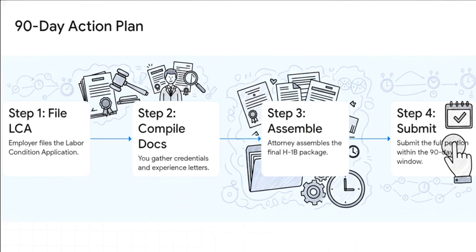Now listen up because the clock starts now. You've got a 90-day window from April 1st to June 30th to get your full petition filed. First, your employer has to file the Labor Condition Application, the LCA. While they do that, your job is to become a document gathering machine. Credentials, experience letters, get everything. Then, your attorney pulls it all together into the final H-1B package for submission. You cannot afford to delay.